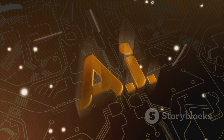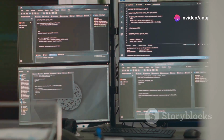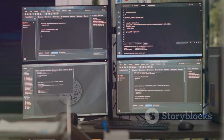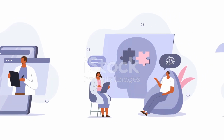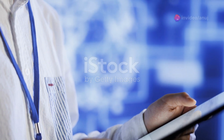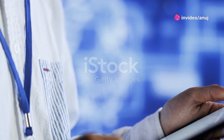So, what makes Codestral stand out? For starters, it's an open-weight generative AI model. This means it's built on a foundation that lets developers add on and adapt previous work. This is huge because it makes advanced AI tools accessible not just to big tech companies, but to smaller firms too.